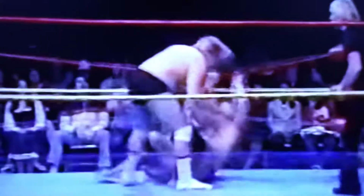And some very spirited commentary here from Rowdy Piper, and the tag is made. Steve-O tags up at Wrestling 2. Wrestling 2, a clubbing right, a left, and another right to the side of the jaw. That's illegal. That's illegal. You can't hit him on the side of the jaw with it. However, we'll let that pass.